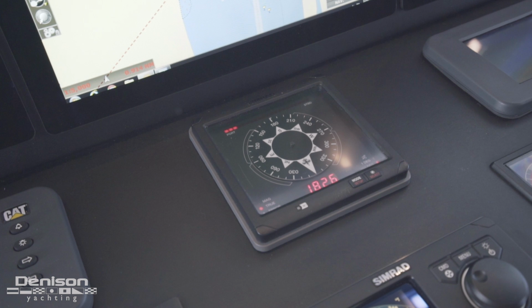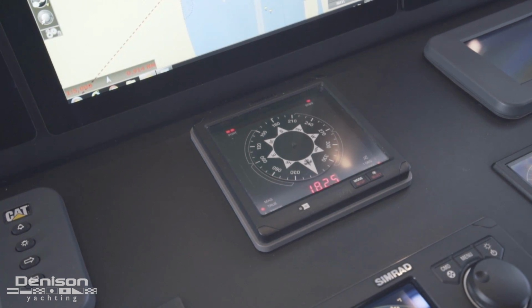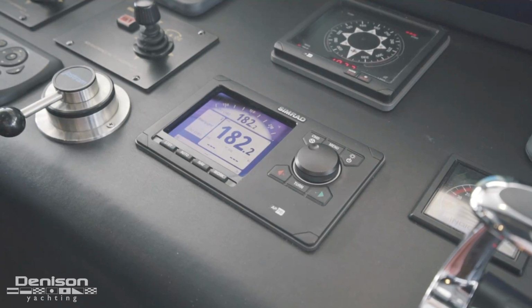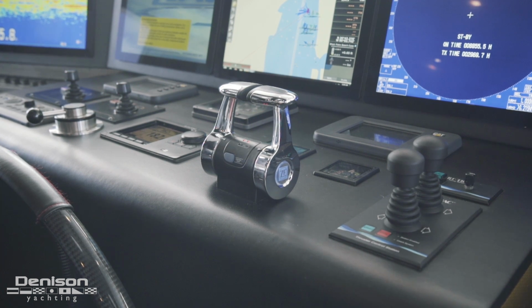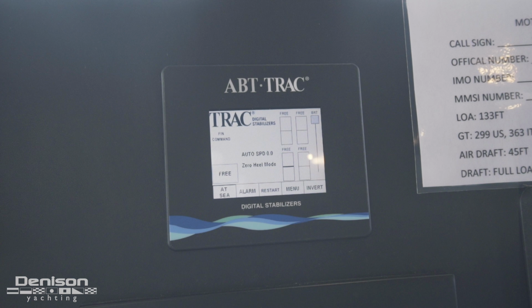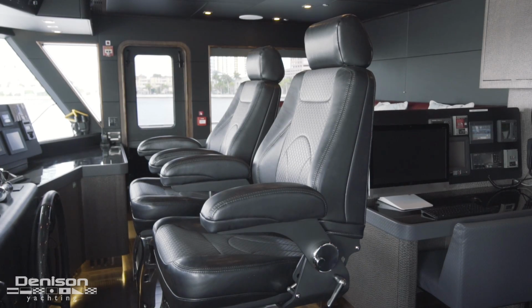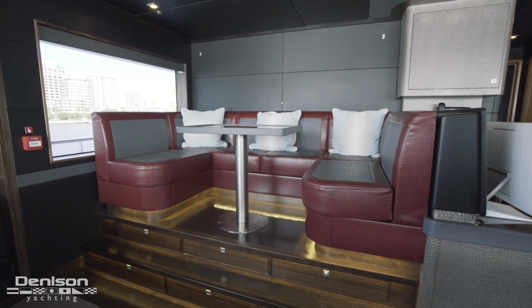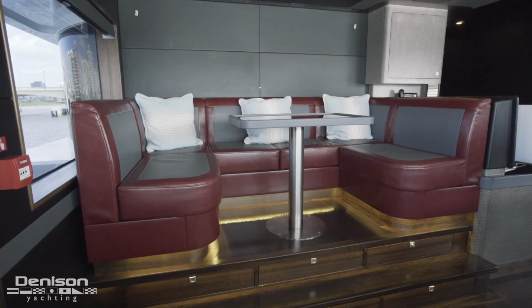Next is a Simrad IS-80 gyro compass that I was surprised to find costs over $16,000. Below this is a Simrad AP-70 autopilot. And then finally we see her engine controls, bow and stern thruster joysticks, and her ABT track stabilization display. Facing the helm are a set of high-end Crown Limited helm seats. Aft of the helm chairs is a U-shaped seating area finished in red leather. This is where the crew debriefs every morning on charter.